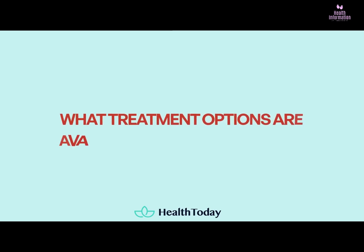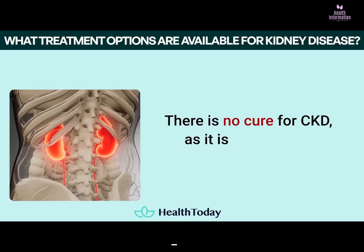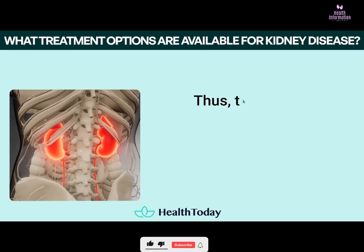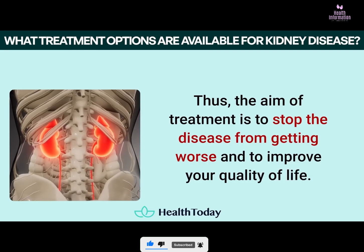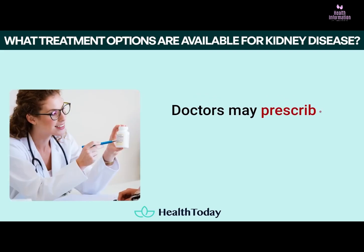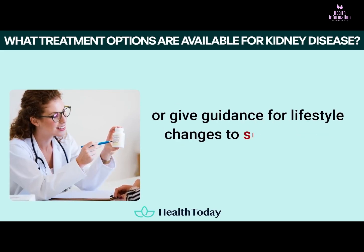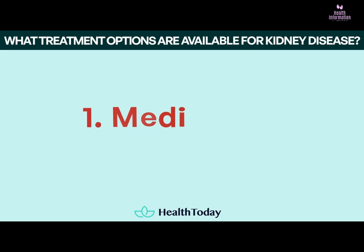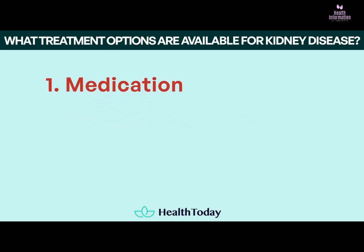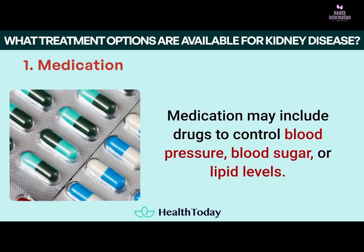What treatment options are available for kidney disease? There is no cure for CKD as it is irreversible. Thus, the aim of treatment is to stop the disease from getting worse and to improve your quality of life. Doctors may prescribe medication, advise other treatment methods, or give guidance for lifestyle changes to slow disease progression and manage any complications. 1. Medication. Medication may include drugs to control blood pressure, blood sugar, or lipid levels.